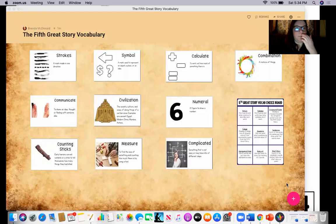And you'll have your choice board that you can choose to do a follow-up work for this great story. You also have, I'll go ahead and bring that up while we're looking at it. We've got our 5th grade story vocabulary.